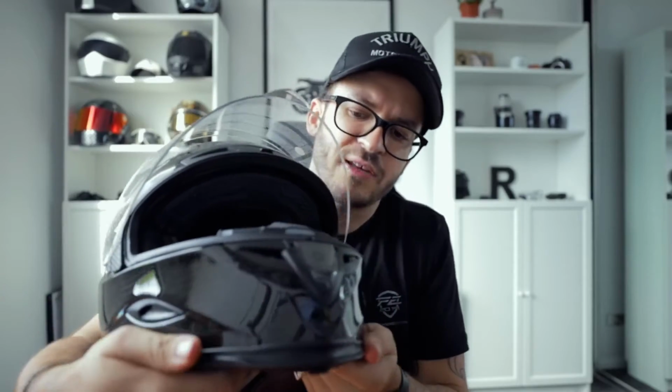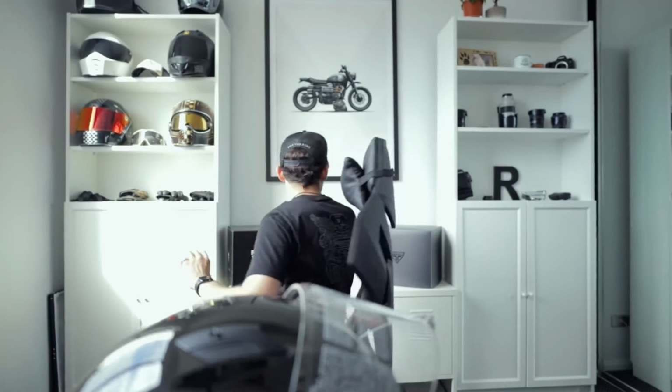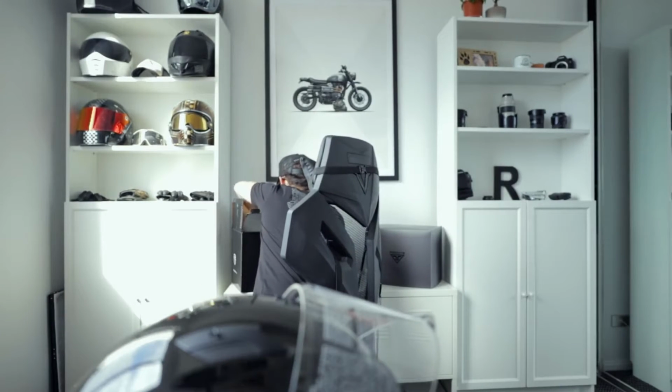And it all bends and flexes. So if you do come off, everything just moves around, the camera and everything. It's all sort of floating. But yeah, a nice little thought there for the whole unit. It also comes with the 2 visors. It comes with the iridium and the smoke. Where's that? Oh, what's in this?